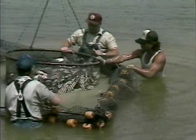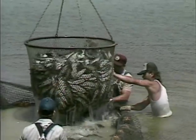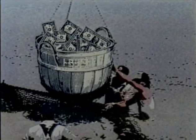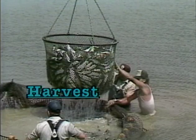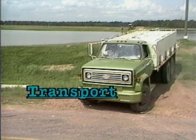Commercial fish farming is a fast-growing industry in the United States, generating millions of dollars at the farm level. To earn top dollar and become a successful producer in this competitive business, you must know how to properly harvest, handle, and transport your delicate aquatic crops.